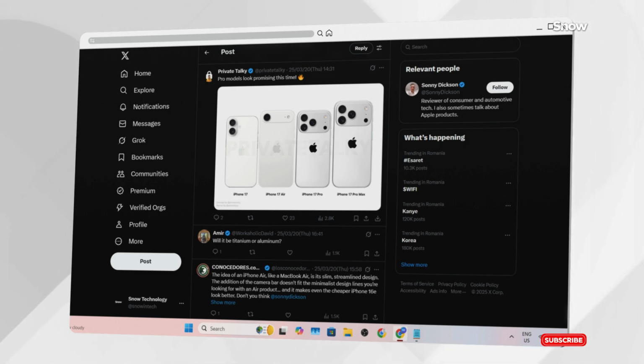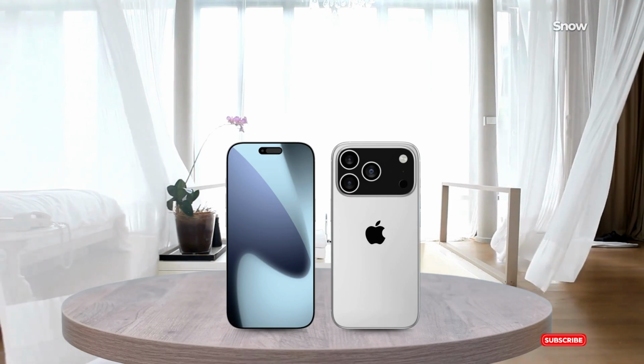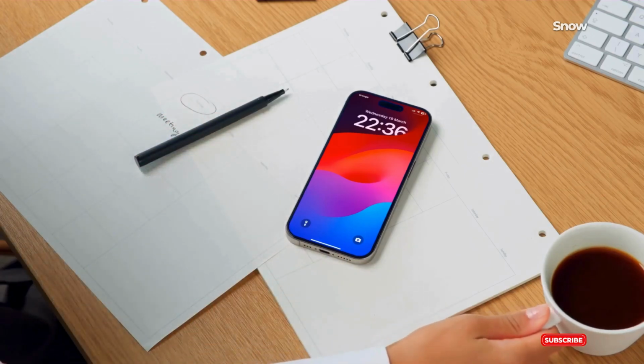So, buckle up, because today we're diving into the 12 most shocking features coming to the iPhone 17 Pro and Pro Max that Apple definitely won't hype in the keynote, but absolutely hopes will blow your mind and empty your wallet.